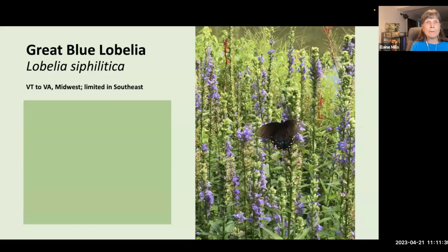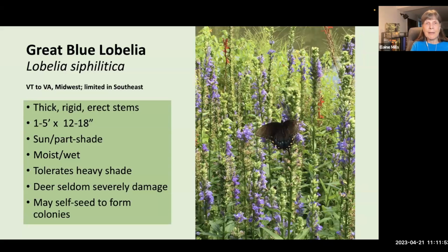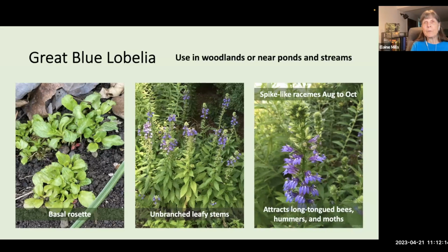Great blue lobelia, Lobelia syphilitica, has thick, rigid, erect stems, can grow quite tall, up to 5 feet in either sun or part shade. This one definitely likes moist to wet soil and can tolerate heavy shade. Luckily, deer seldom severely damage it. And again, it's a plant that may self-seed to form colonies. It begins growth from a basal rosette and then will send up these unbranched leafy stems. And they will be topped by these racemes from August to October. Great plant for use either in woodlands or near ponds and streams.